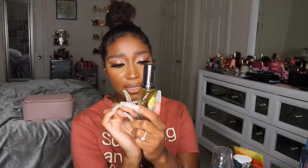Some of y'all might cringe at this because I'm marking my perfume bottle, but it really doesn't bother me at all. These are my products. I really don't care. This I'm trying to finish off by the first week of July. Hopefully I can do it, or at least get super, super close.